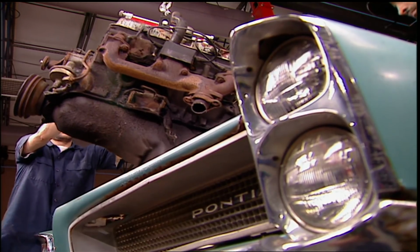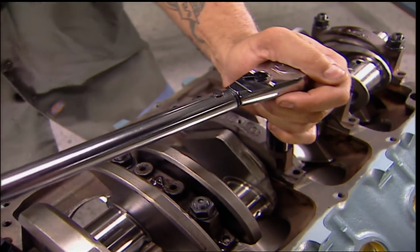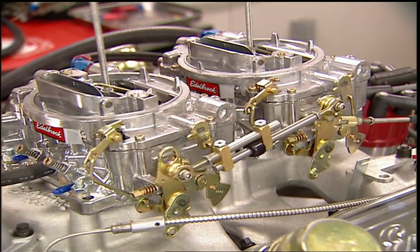MuscleCar's LeMans project held an ugly secret. But it doesn't scare Lou. Yes, he can build engines. And yes, they run.